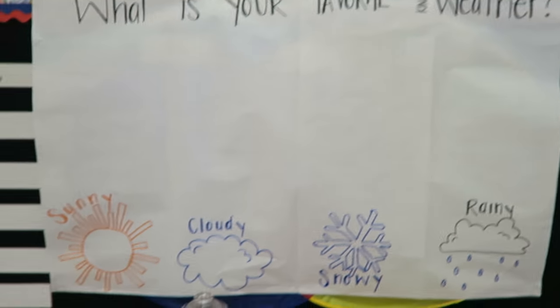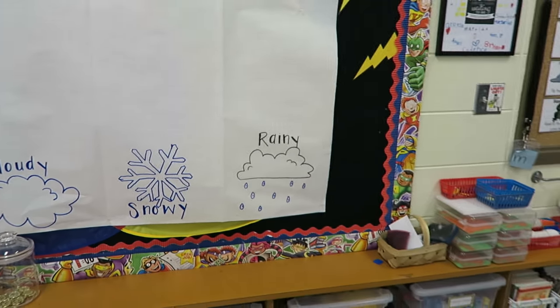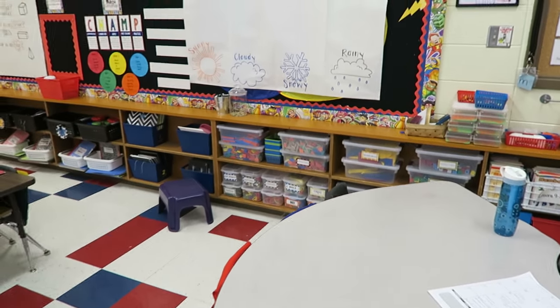So what is your favorite kind of weather? I put sunny, cloudy, snowy, rainy. So my kids are going to come in, and I'm going to have various things for them to build. So if they like snowy, they're going to build snowy. If they like rainy, they're going to build that. And then they're going to glue that on there with their name on it. So I'm going to go home and just work on that too, in front of the TV.